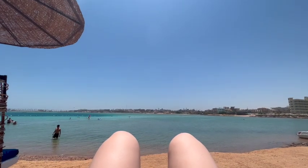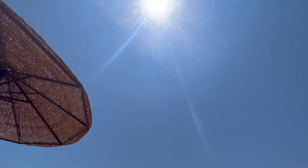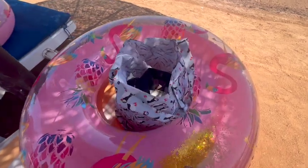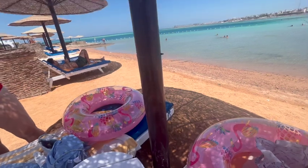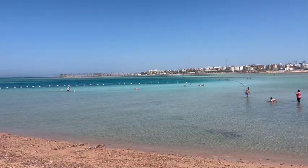Good morning. We got to sleep in today. It is our free day in Hurghada, and I'm ready to relax. We got some fun inner tubes from the gift shop, and we're gonna go float for the rest of the day.